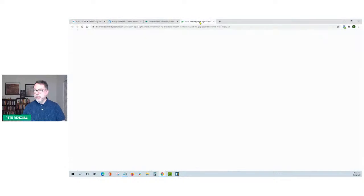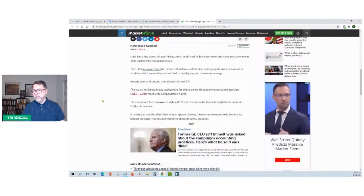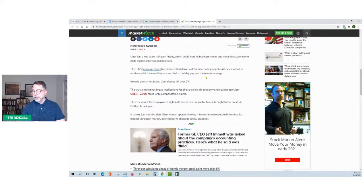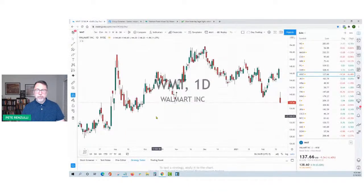One other piece of news that we want to talk about here today is Uber. This is not good. Again, in the UK, they're talking about making them employees again. And I don't want to get into the whole detail of what the news is, but the drivers should be classified as workers, which means holiday pay and entitled to the minimum wage. So we'll see how that plays out itself. Again, not necessarily a tradable event today for that particular, but you do need to know if you happen to be in Uber and Lyft.